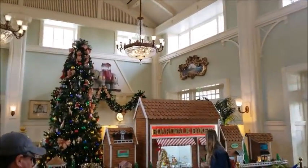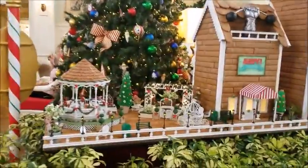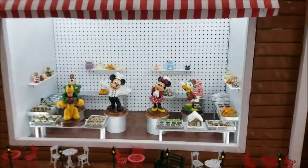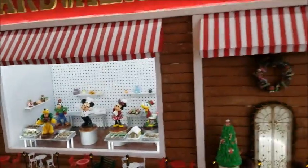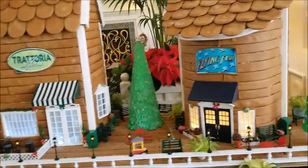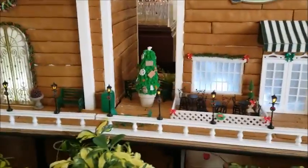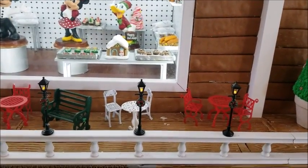So you take a left into the Boardwalk Resort, which is where we're at, and they have their gingerbread setup, which is the actual boardwalk. The ESPN Club, you've got the bakery. You can see we've got the characters in there making some bakery foods for us, singing and dancing. This is a really cool setup. I like the little lanterns too. I like the whole thing. They sort of look like the Lego lanterns that I got in my advent calendar.